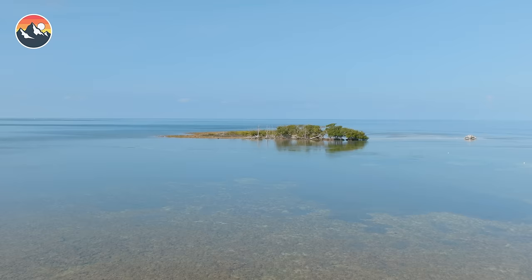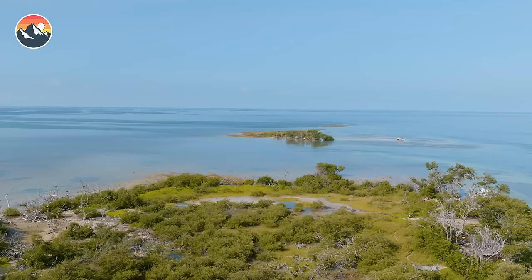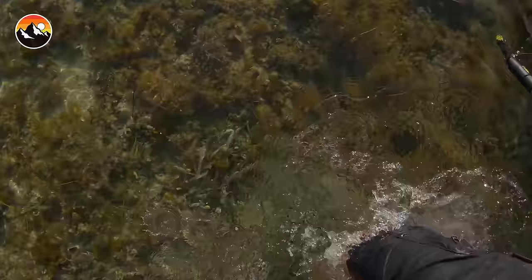How far do you think that is? I'd say over half a mile. Yeah, from here it looks a lot further than you would think. But the big danger right now is going to be sea urchin, stingrays, and sharks.